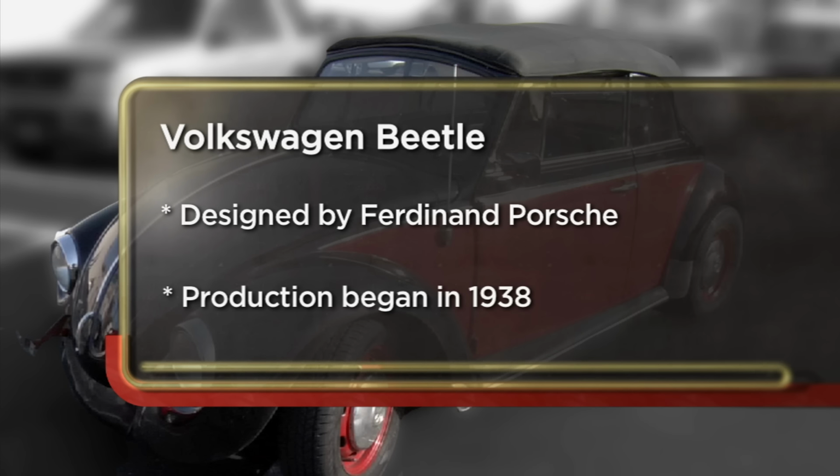I'm coming down to the pawn shop today to sell my 1968 convertible Bug. The reason I want to sell it is because there's other projects I'd like to pursue. I'm hoping to get $7,000 for it. I'll be happy with $5,000.